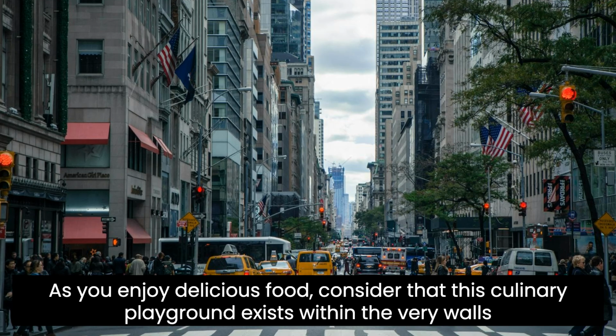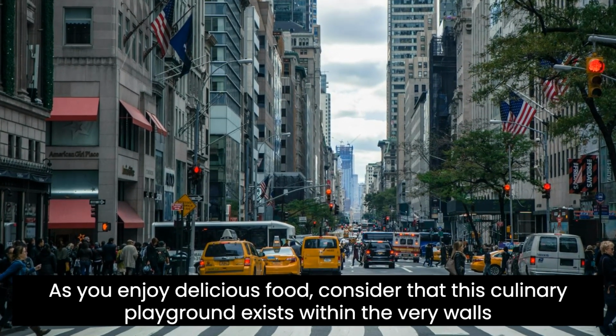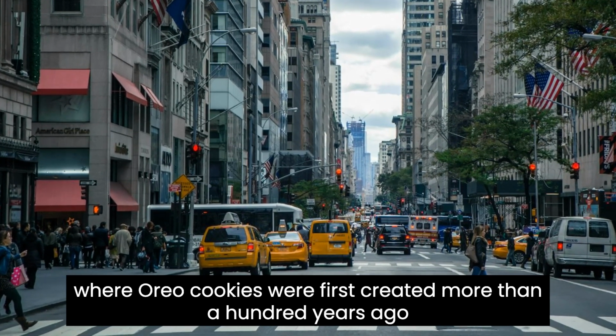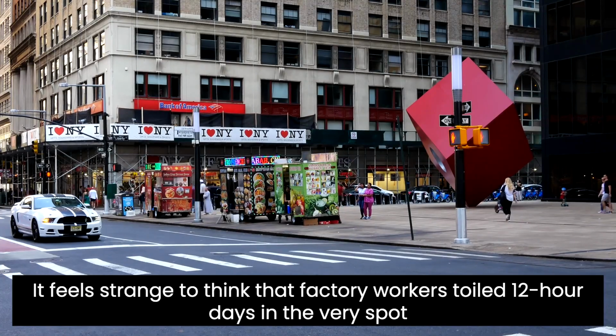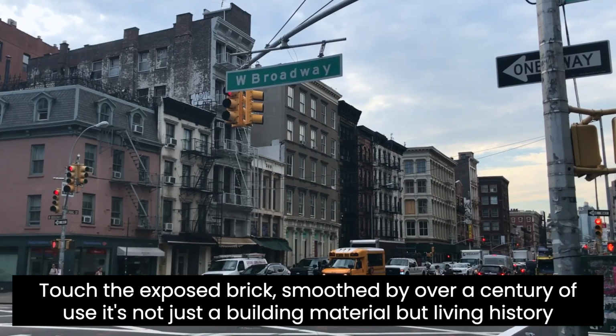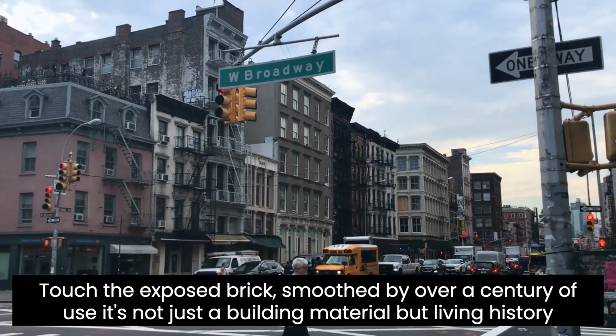As you enjoy delicious food, consider that this culinary playground exists within the very walls where Oreo cookies were first created more than 100 years ago. It feels strange to think that factory workers toiled 12-hour days in the very spot. Touch the exposed brick, smoothed by over a century of use. It's not just a building material, but living history.